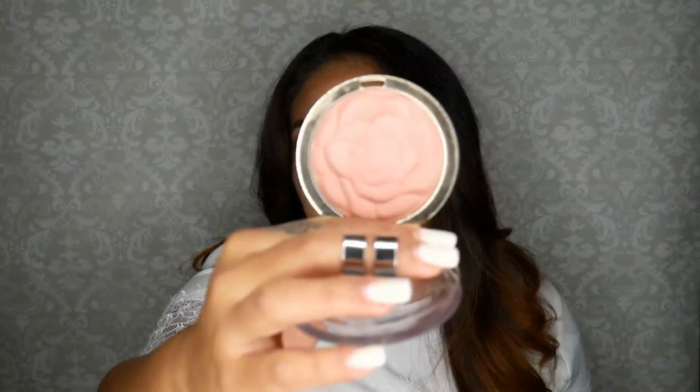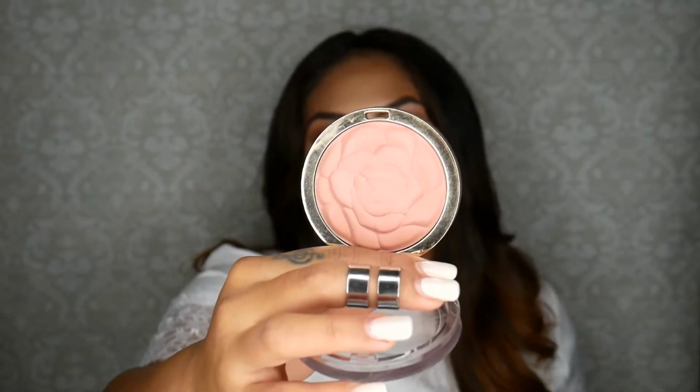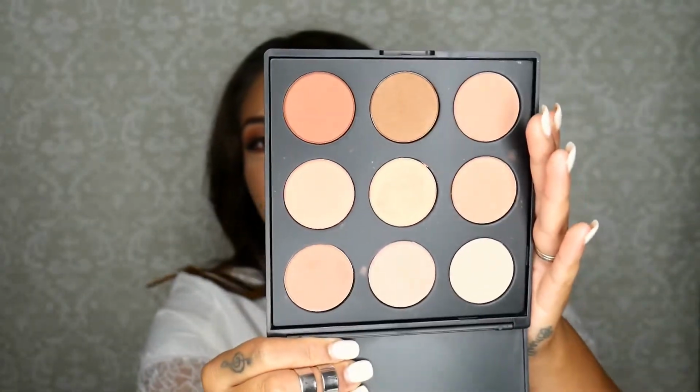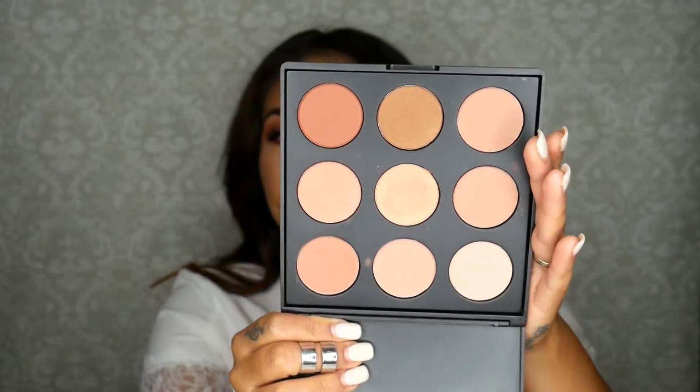So I just stuck with this blush for so long, and you can use it with pretty much any kind of look. If you guys are able to place an order online, I would definitely recommend you check out Morphe brushes. They just recently came out with this beautiful blush palette, and this is what it looks like. I feel like the shades are pretty easy to work with. Sometimes I feel like blushes that I've seen look too dark for me or too bright, and it's a little scary to work with. So I really like those.